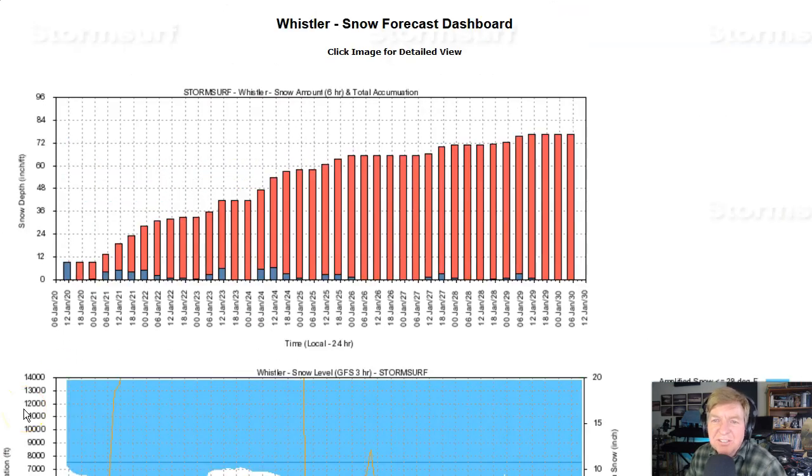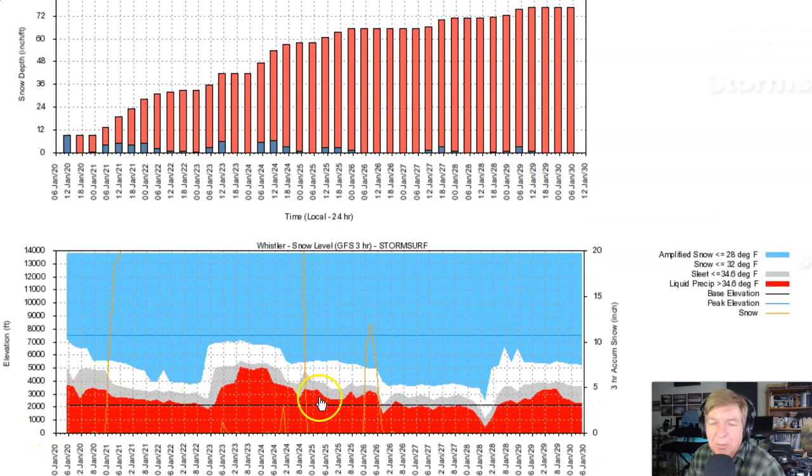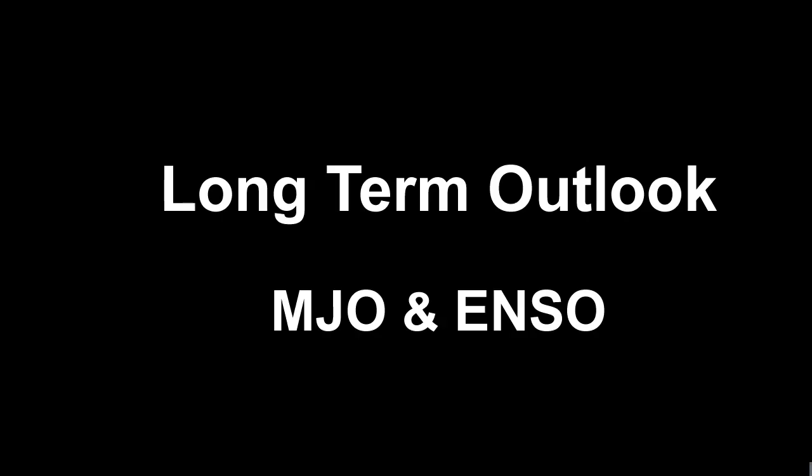Now, just for laughs, let's go take a look at Whistler. Whistler is right at the bullseye. Look at this, a total of about 75, 76 inches of accumulation over the next 10 days. Base of the resort, pretty warm down low. Top, quite cool, so be high on the mountain there to get the best snow. Winds, not too much of a factor. Not bad at all.